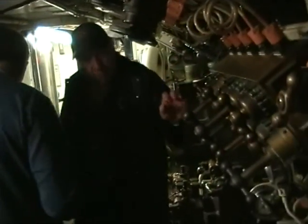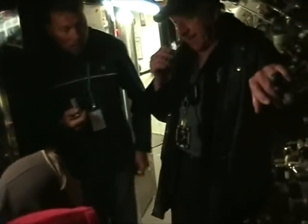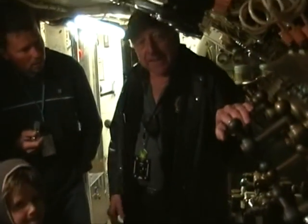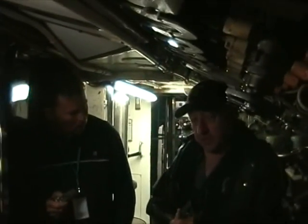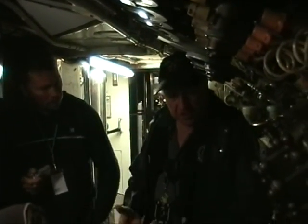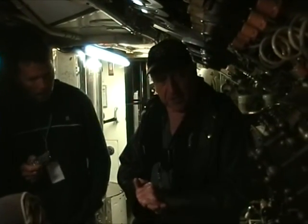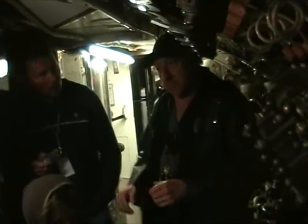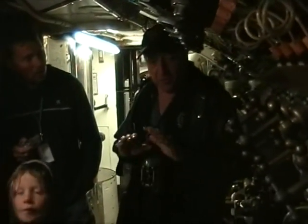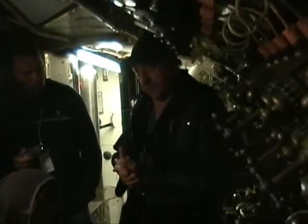Now over here, stand up like this. These big brass handles, just behind you. These big brass handles, these are the main ballast valves. Now, to dive, they'd open these valves, which would open the vents at the top of the ballast tanks. Water would rush in through the bottom inlets and the boat would submerge. To surface, they close these valves, and then with these they blow compressed air into the tanks to force the water out through the bottom so the boat would surface.